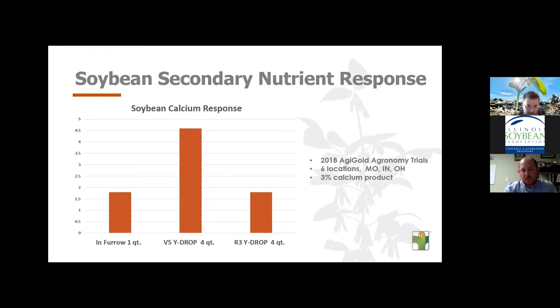We also saw where if we went out to that fifth trifoliate and Y-dropped or side-dressed a full gallon of this, the soybean responded to that. What's interesting is as we got out to R3, a lot farther along in the process, we didn't get near as much bang for our buck, because calcium is a huge component of plant logistics. You need it a lot earlier in the season, so as that plant develops, you have enough calcium to keep everything moving efficiently on the infrastructure side of things. So we found we're probably better off putting our calcium in furrow or going at an early vegetative stage with extra calcium in order to get that bigger response.